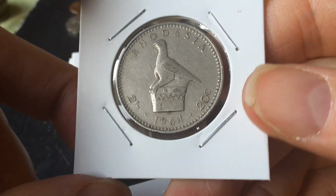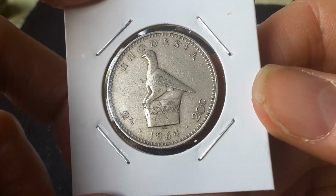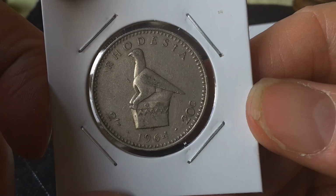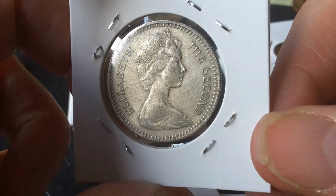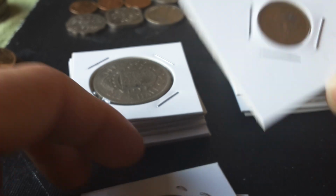Then we have a Rhodesian coin. I like to get Rhodesian coins. Actually got quite a few. Say 20 cent from 64 or 2 shilling, whichever one you want to use. And it has the eagle, part of the current coat of arms, and Queen Elizabeth II. Quite a nice coin.